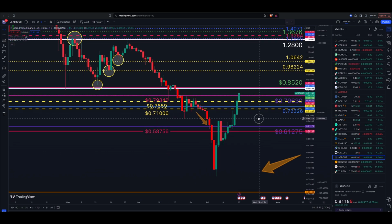So if we do a quick recap here for Aerodrome, we had the initial waterfall move to the downside, which actually bottomed at the 0.5 Fibonacci level. That's exactly where we bottomed. This arrow here was just pointing to that fib level at the 0.5 Fibonacci level. We rallied off that into another lower high, which is pretty common. That's what you see a lot of the times anyways.